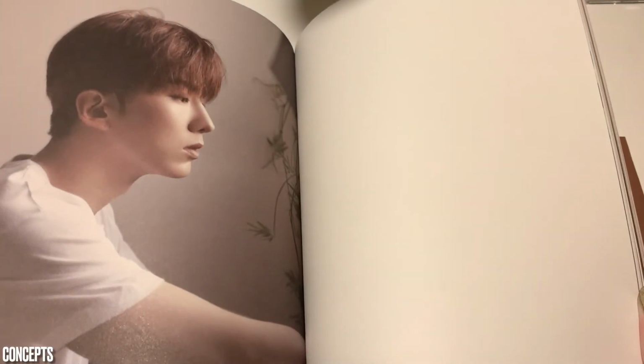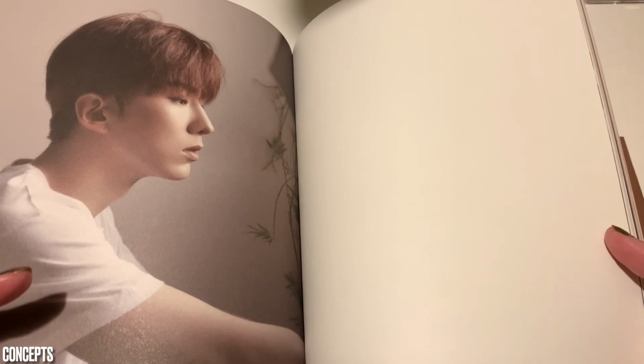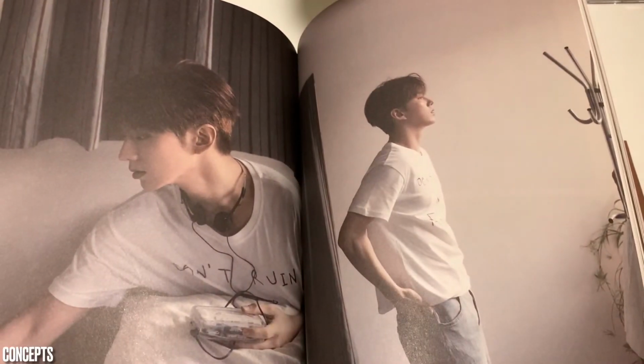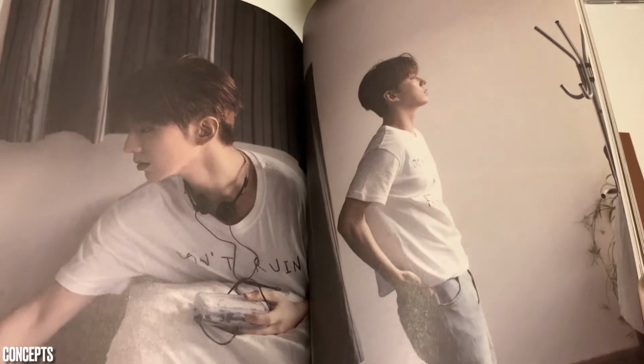Oh no. Where are we gonna be now? Oh, this is boyfriend vibes, Kihyun. If any of you guys saw my Kai from EXO video, you will know. Boyfriend vibes are my absolute kryptonite. How dare he be listening to a Walkman in this white room?